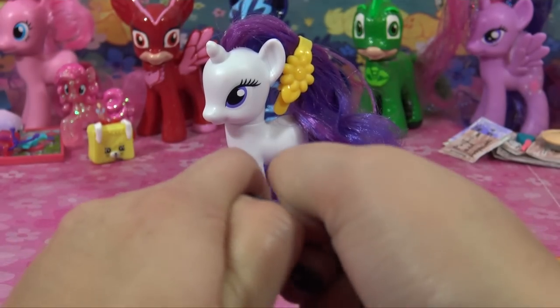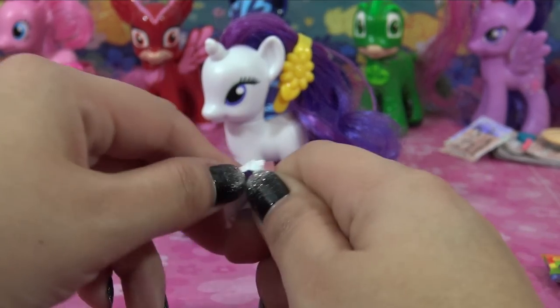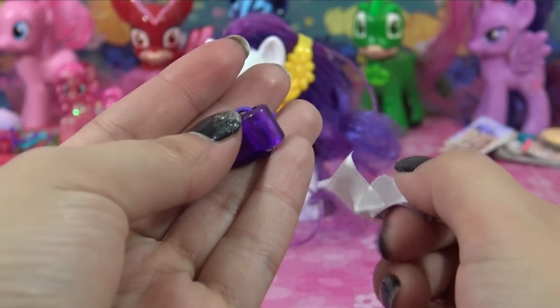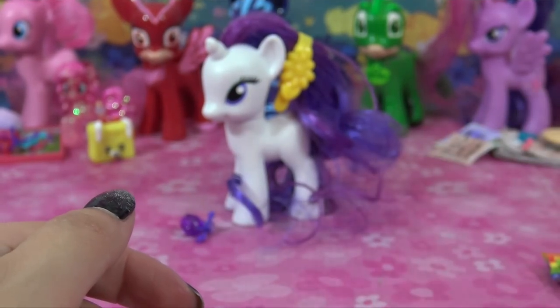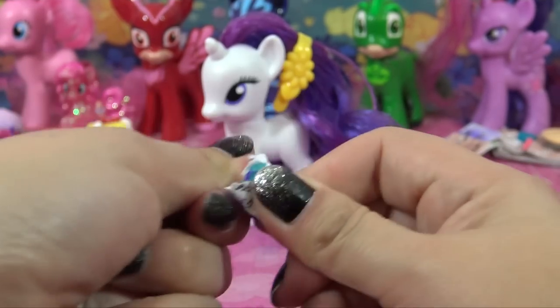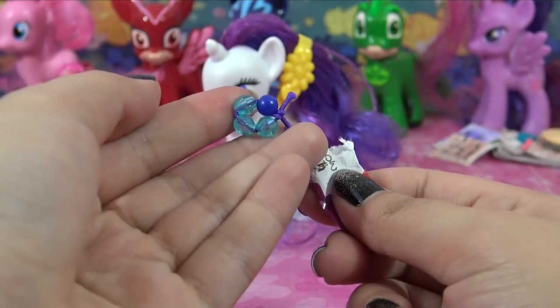Let's see, we have, oh, another one for Twilight. Man, Twilight is getting lucky today. She got so many gifts in from Tiara. Ooh, looks like we got some beads for her too. How awesome. This one says for Rainbow Dash. Ooh, blue beads for Rainbow Dash.